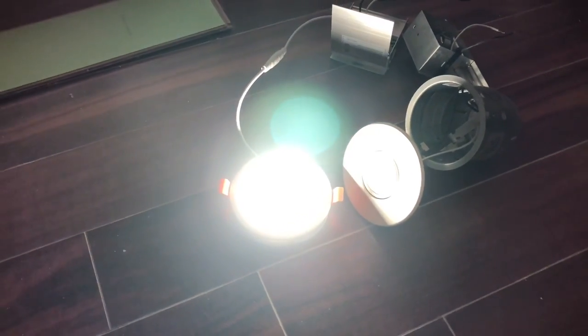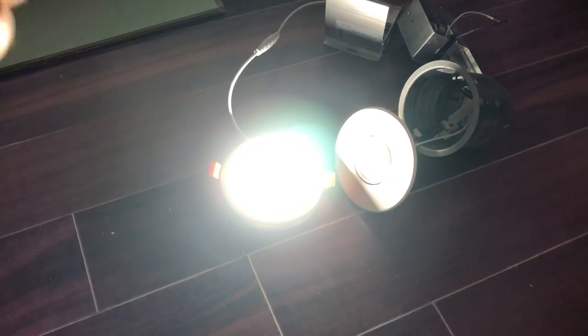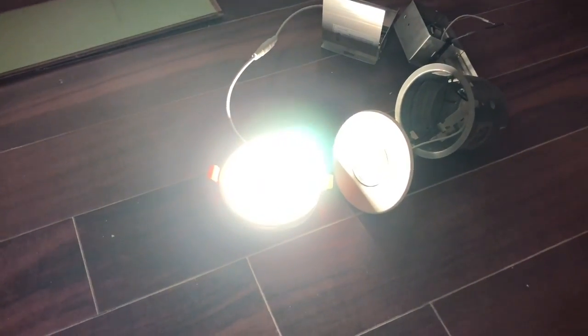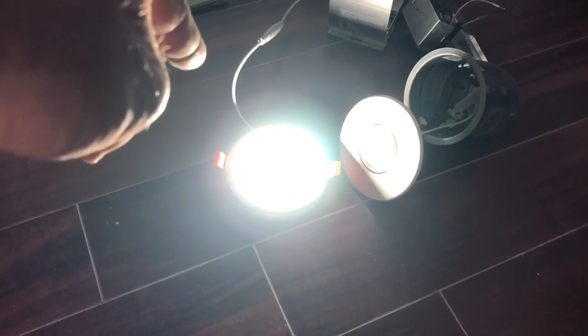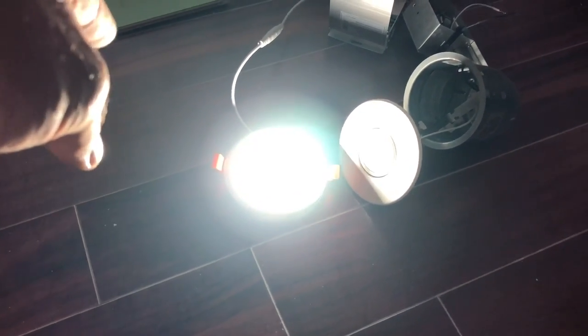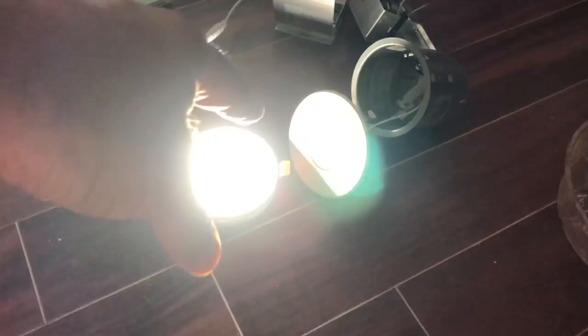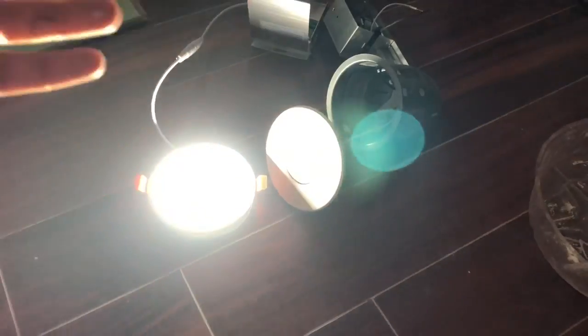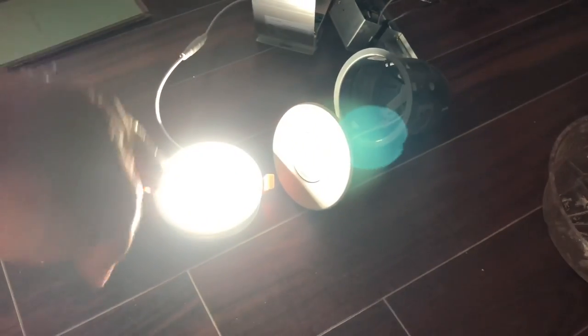As you can see, it's a little brighter, a lot bigger, so it shines wider. And I don't think I'm going to notice the difference between the two. So this is going to be an easier install. This is supposed to be for the rest of the basement. So I'm just going to be switching the two. And then the rest of the basement is going to have pictures and stuff on the wall. So coincidentally enough, the other light is what's going to be better. And we're going to go with those guys.